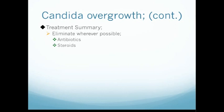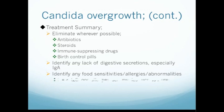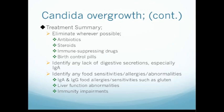Eliminate wherever possible antibiotics, steroids, immune-suppressing drugs, birth control pills. Identify any lack of digestive secretions, especially IgA, which is the antibody that's found in mucosal productions in the gut especially. Identify any food sensitivities, allergies, abnormalities in digestion of any particular food groups. IgA and IgG food allergies and sensitivities, such as gluten, liver function abnormalities, may be noted. There are many tests to look for immunity impairments for folks who have this issue going on.